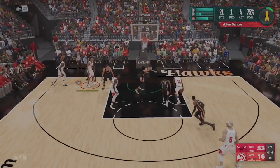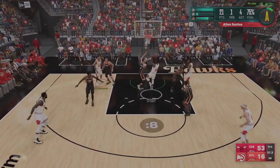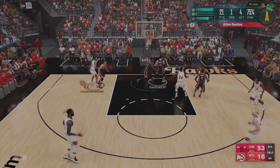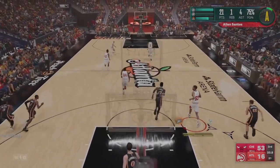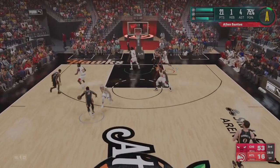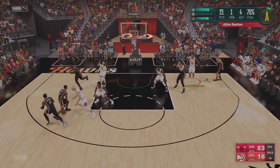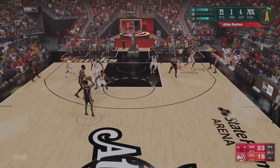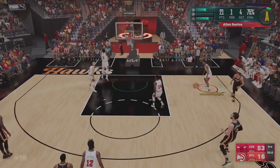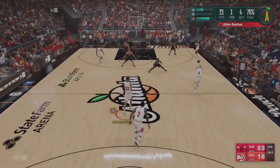Now here's Dosumu. Defense right on him. Feeds it to Green. Over Kaminsky. And it's Green, missing. Nobody getting a hand in his face in that painted area. That's a miss he's going to be disappointed with. Holiday dishes to Rondo. There's the triple. It's Drummond with the rebound. Drummond's got 6 rebounds now in the game.